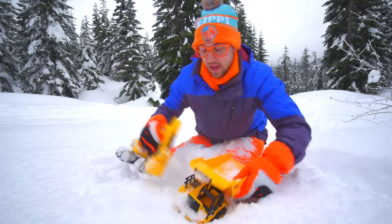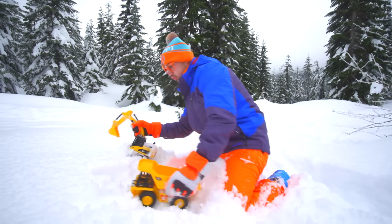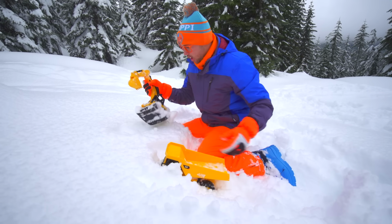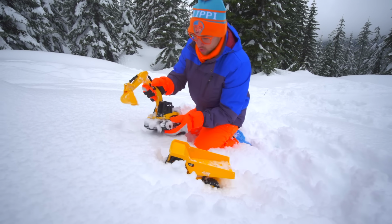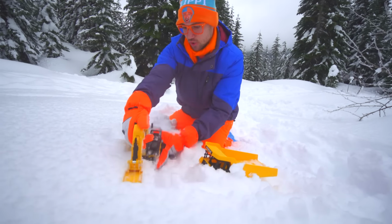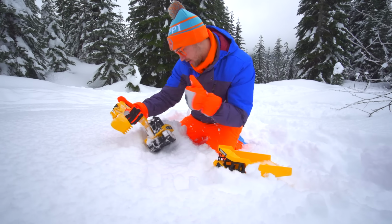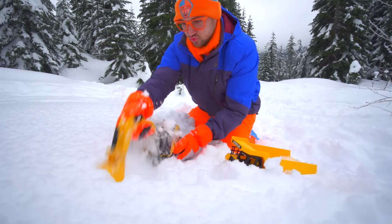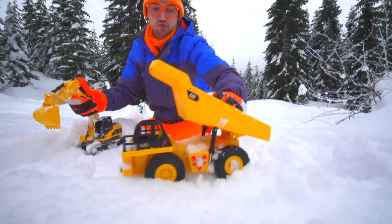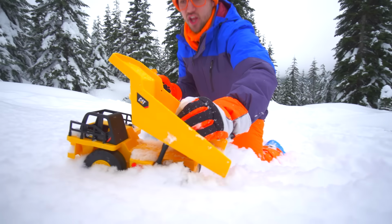Whoa, okay. Oh, I'm stuck. Oh no, dump truck's stuck. Okay, I'll help him. Good job, excavator. Keep it up. Okay. Yeah, we did it.